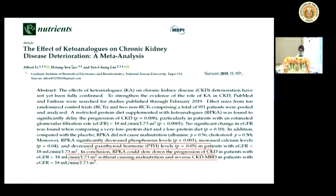What is the effect of ketoanalogues? Now again, a very, very costly drug which is being given. I don't want to name the brands, but these are given in the dose of 2 TDS. The evidence is there, but evidence is not very strong. Now, if you look at the patient's pocket, and if the patient cannot afford ketoanalogues, then we can at least put the patient on a low protein diet.